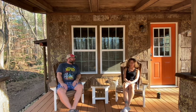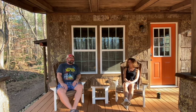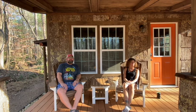I mean, the bark siding, it's fun to have Jayla and Ella, our daughter and our niece, come down here and be like, oh my God, it's real bark siding on your cabin. It's just super cool. Yeah, I love it.